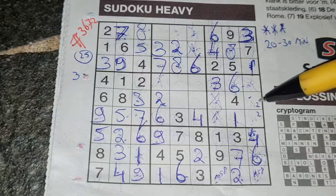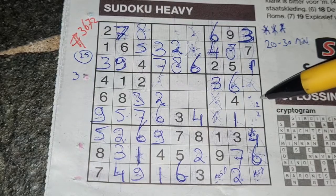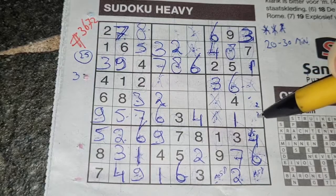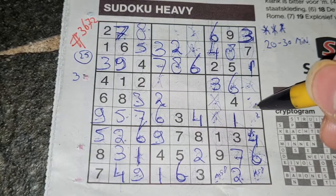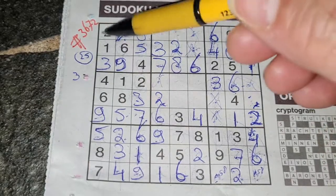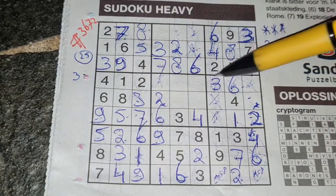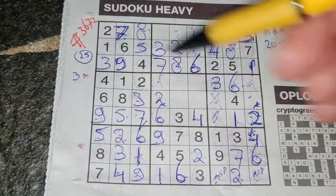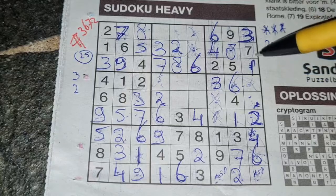Now we have a 2 there, so I cannot place the 2 anymore in this box. I've marked those 2 boxes earlier with the 2. So this box can't be a 2 anymore. That box should be a 2. And all the 2s are used. I can see digit number 2, number 2.